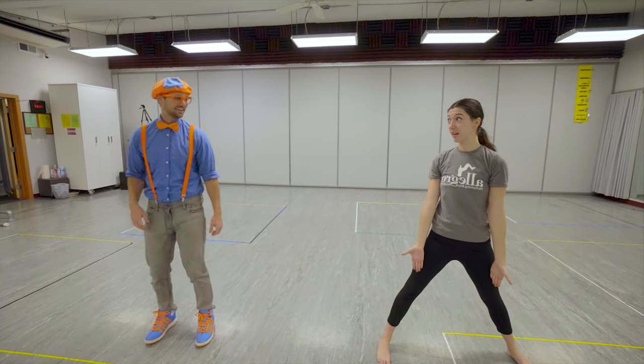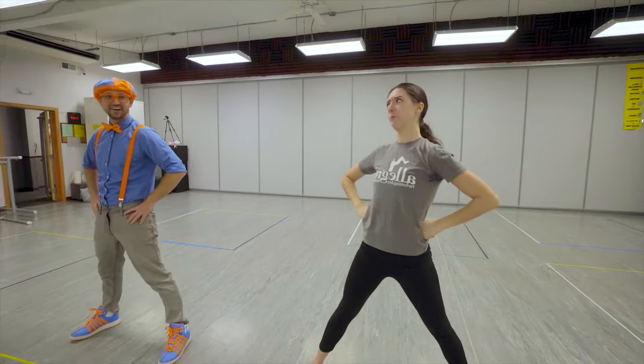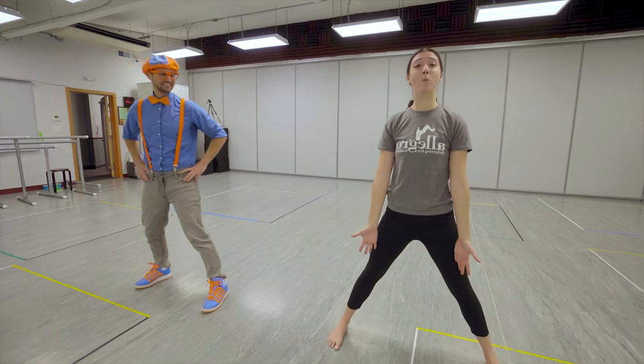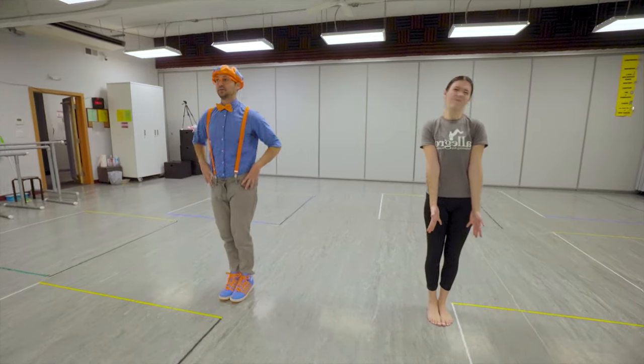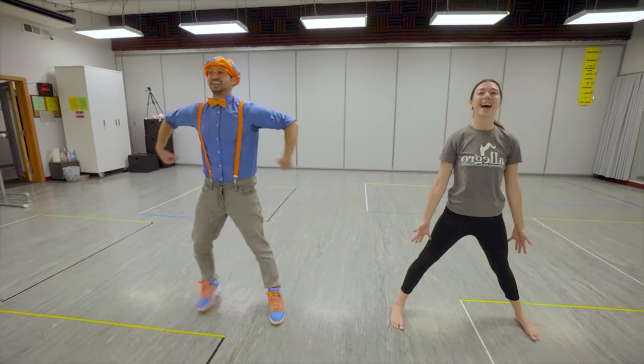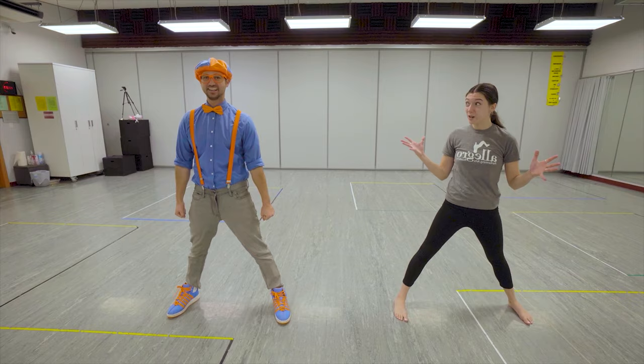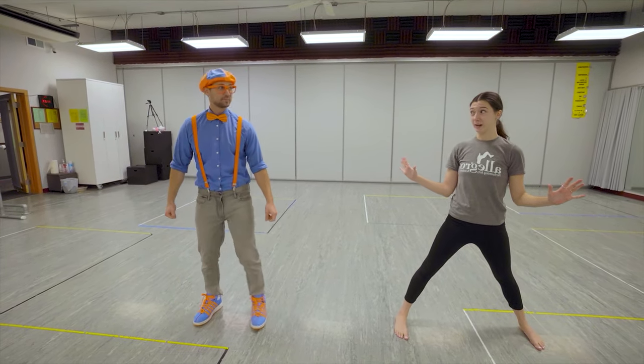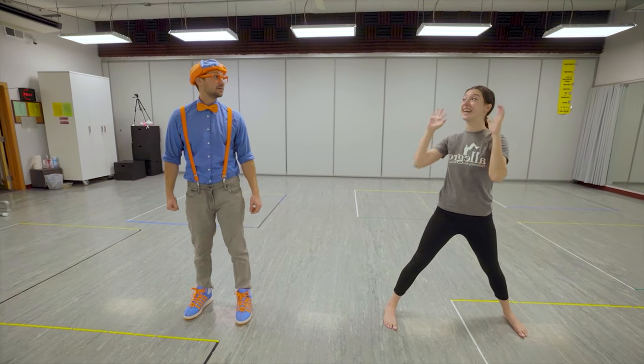Good. Now make sure your feet are nice and wide apart because we want to be confident when we dance, right? Okay, yeah, confidence. Absolutely. So we always want to make sure we have nice wide feet. Close feet, not so much. You want nice wide feet. So you do want to try every single move nice and slow all together. Okay. All right. Now remember, we have to count in our head to eight.